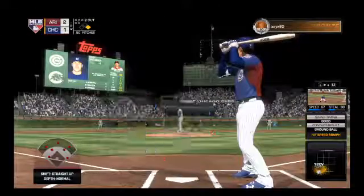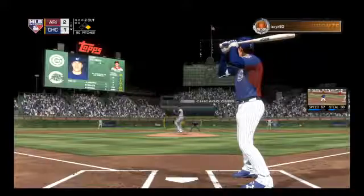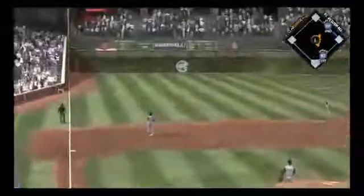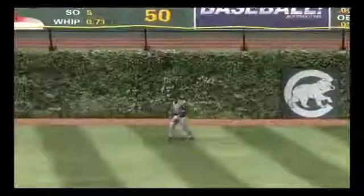Digging in to try it again. Number 36. Third trip to the plate for him here tonight. 0 for 2 at this point. This is hit the other way out toward left field. Tomas is after it, makes the catch, and that'll retire the side.